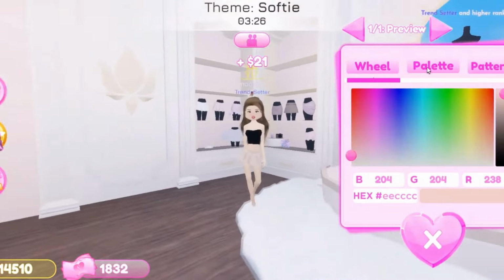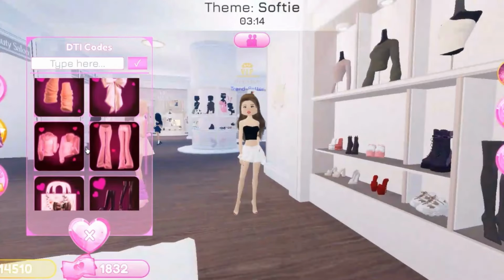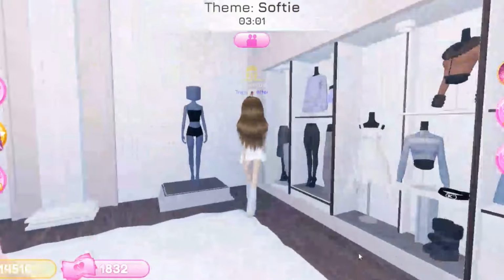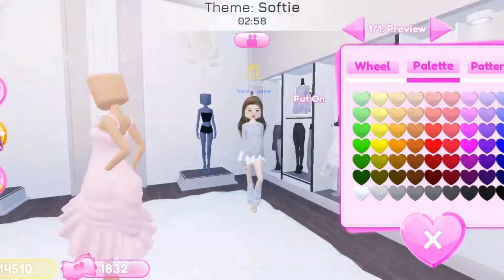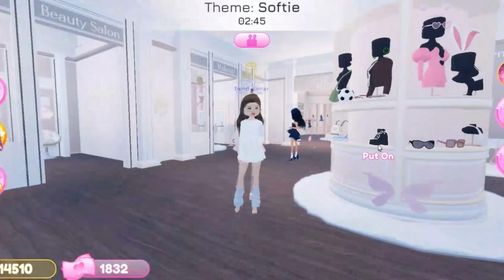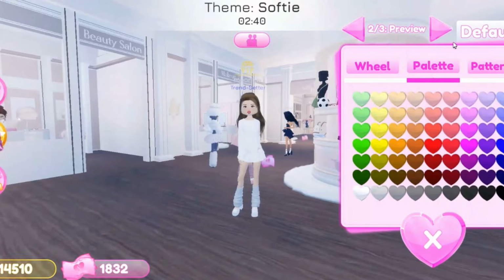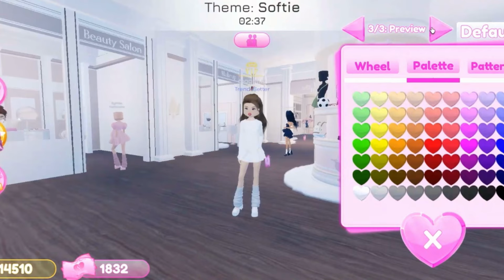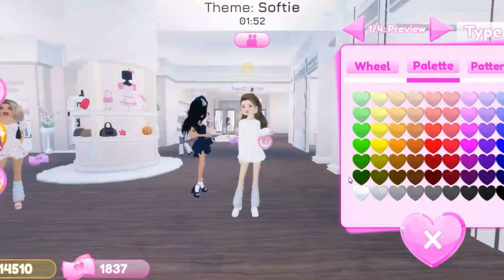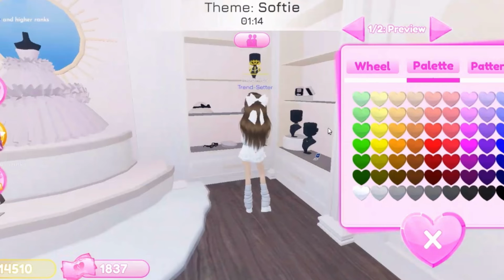Let's do this mini skirt, and I will add a big shirt as in the picture. And add these, they are perfect. And I am just so obsessed with Mary Janes. They go so well with a lot of themes. This bag is really good for that soft girl look, as long as you choose the right colors.